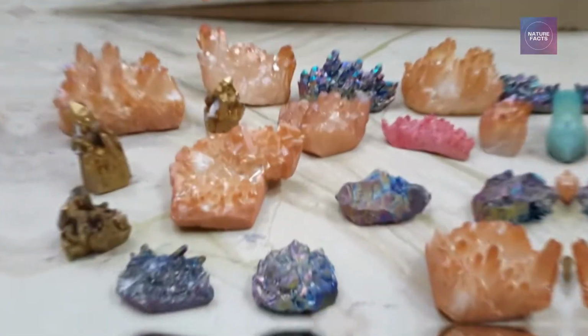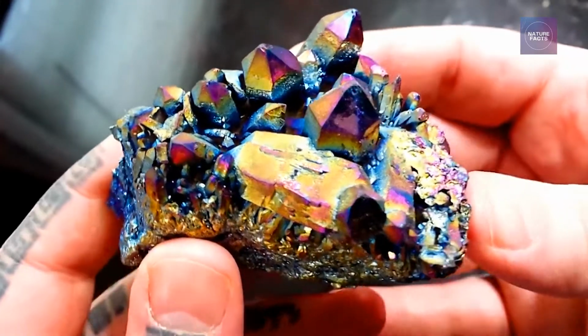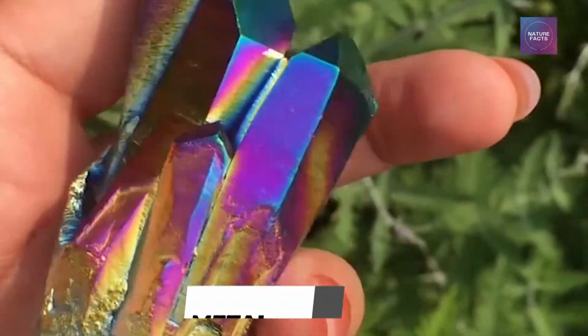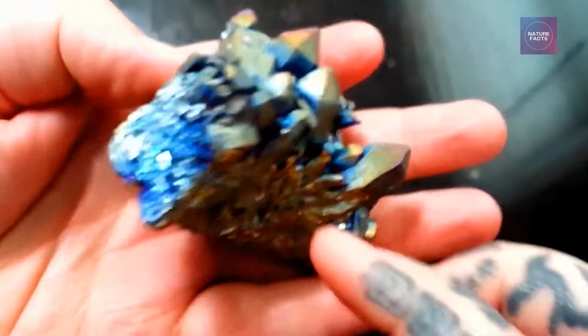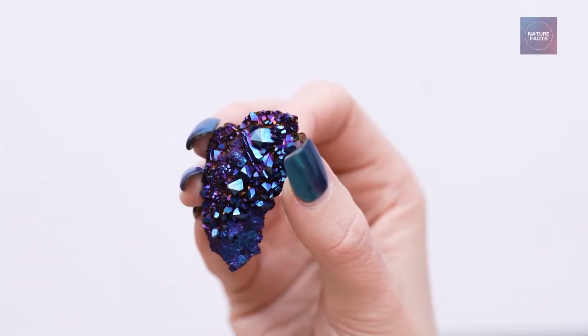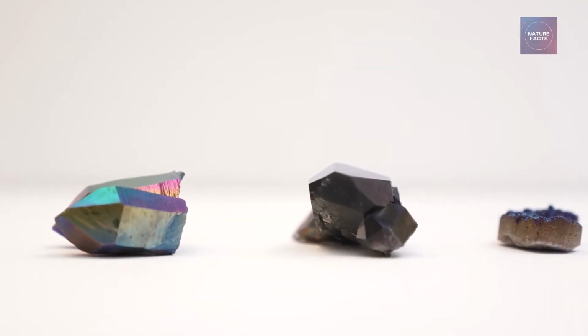Number 2. Titanium quartz. Titanium quartz is created by putting quartz in a chamber and introducing and bonding vaporized titanium and other metal oxides to the quartz. Carrying or wearing titanium quartz will help you feel grounded, centered, and invigorated. This stone provides the user with free-flowing energy and induces a calm mind.